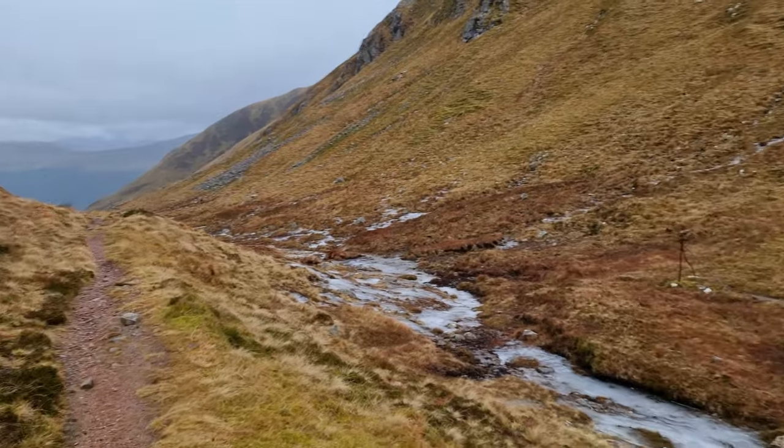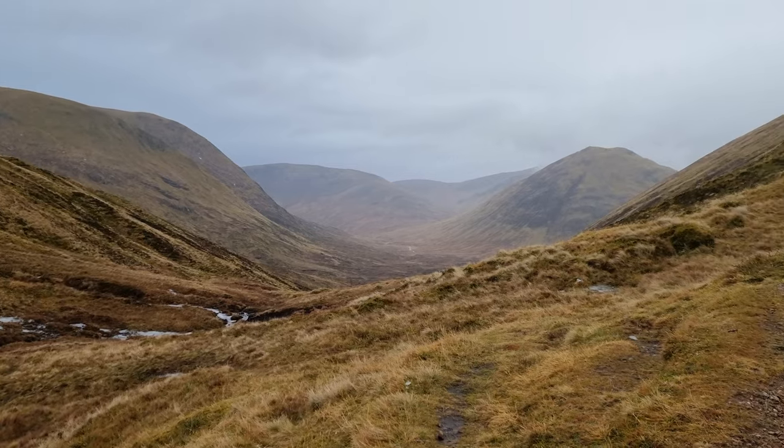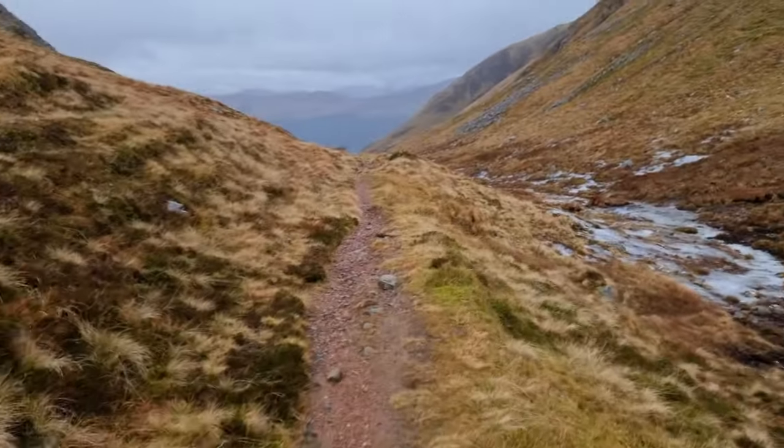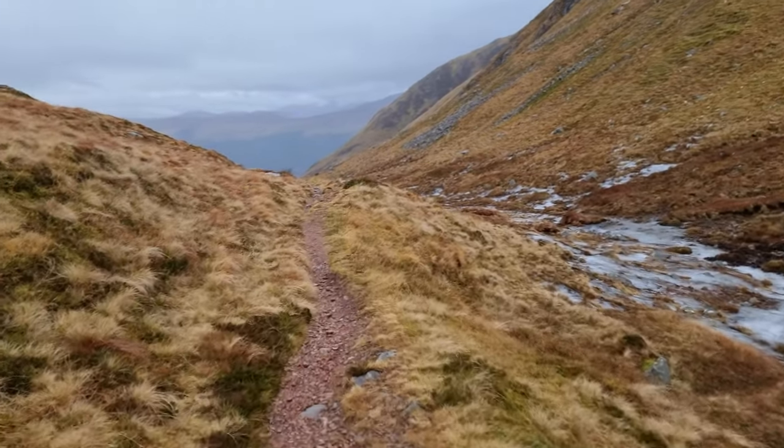Back down at the beelach. The wind's calmed down a little bit. Still raining. Obviously from here you turn left, heading east, and then it's just right back down to the woods.